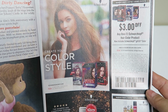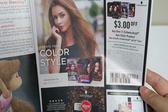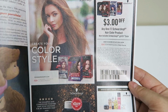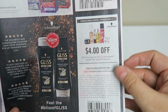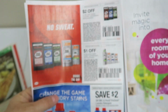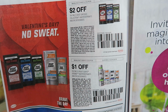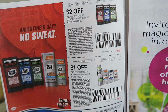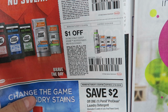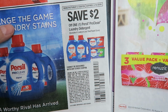Okay, we have some Schwarzkopf hair color coupon. You know, I really hate when they use my image in advertising. I mean, ask guys next time. We have $4 off too, the Schwarzkopf line. In concert with a lot of these coupons today, guys, there are a lot of Saving Star rebates. We have a $2 off a Right Guard Best Dress Collection antiperspirant. $1 off one of the antiperspirant extreme deodorants. We have $2 off Persil.